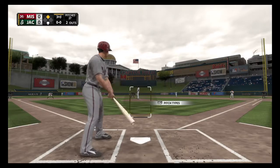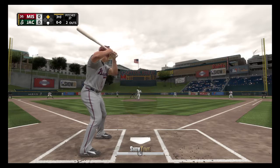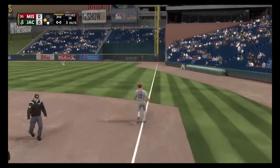Digging in for his second at-bat, number 17. 0 for 1 for him here in this one. Here comes the first pitch. Hit on the ground toward the left. Marrero ranges to his left. Throw on to first, gets him, and the side is retired. So no runs here on it.